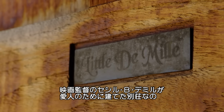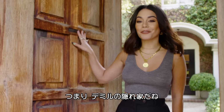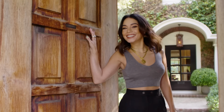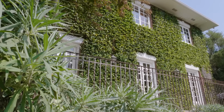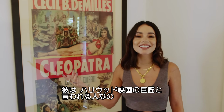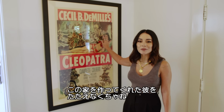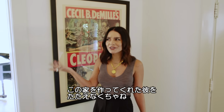So this is the Little DeMille. It was built by Cecil B. DeMille for his mistress. Therefore, this is the Little DeMille. Over here we have Cecil B. DeMille, the man himself, kind of clocked as the Hollywood grandfather of cinema. So we have to have a moment here honoring him since he built this for his mistress.